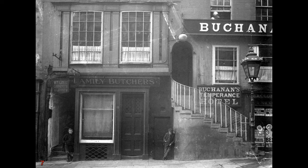It is often the people captured in these old photographs that make the image memorable, and this is a perfect example. It shows numbers 70 to 74 High Street around 1930, and a section of the Royal Mile that has been demolished and replaced by a modern building that is a hotel at the corner of Niddry Street.